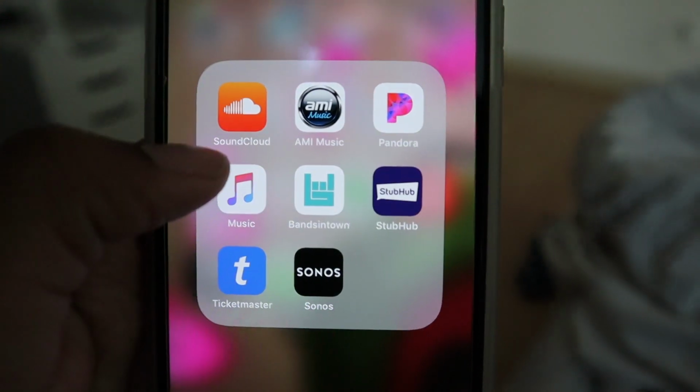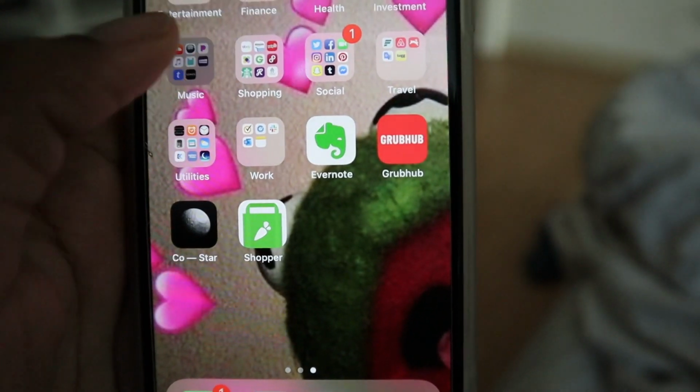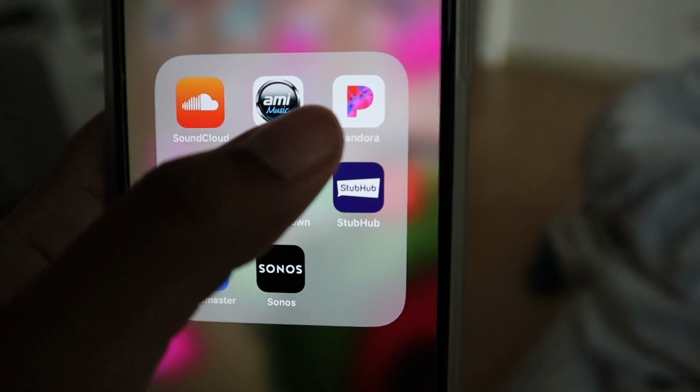And then music, I have a bunch of music apps. The app that I use the most in regards to music is definitely Spotify, but if I need music that I need to switch up, I'll go to Pandora.